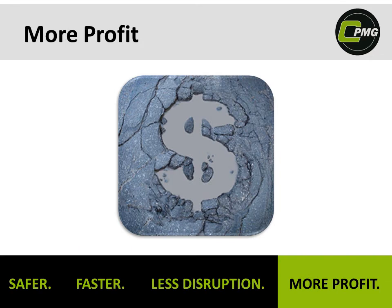Being more profitable can be simply reduced to the fact that if you can take a single machine and solve the problem of potholes efficiently, you'll save money. Users will likely also have the ability to solve more of those problems than they normally would. Let's get into the details.